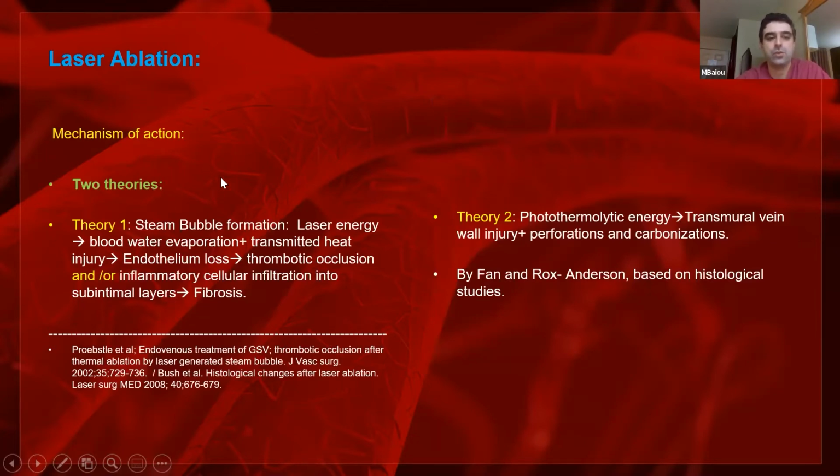Well, there are 2 theories, and those theories are based on older studies that were done basically on hemoglobin-targeting, lower wavelength lasers. The first one, which is the steam bubble formation, suggests that laser energy will lead to blood water evaporation, which along with the transmitted heat will lead to endothelial damage and the beginning of the thrombotic cascade that will lead to thrombotic occlusion of the vein. Inflammatory cells will also infiltrate into the deeper layers and lead to fibrosis and occlusion of the vein.